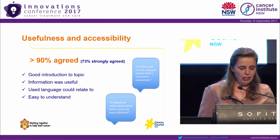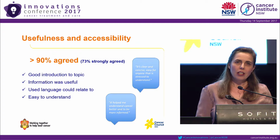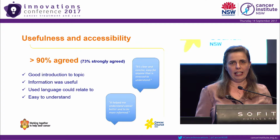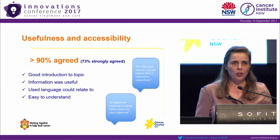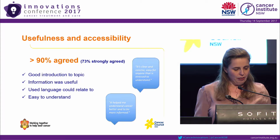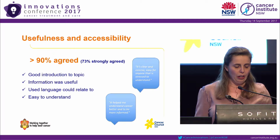Interestingly, there were no differences based on education level or sex or type of reader, which suggests that the booklets are pitched at a good level that most people can relate to. We try to write our booklets for a reading age of 11 to 13 years, although sometimes the medical terminology tends to bump that up a little bit. There were also no differences in the data based on the type of booklet that they read or their location, so whether they were in a city or a regional area.